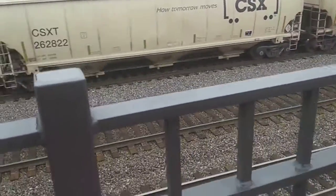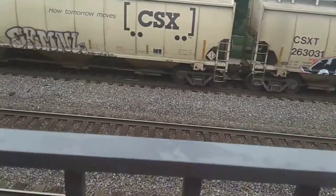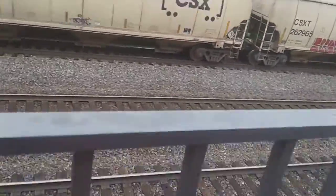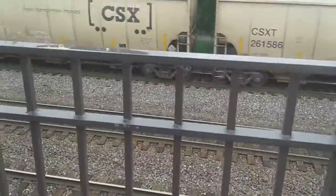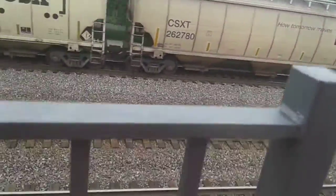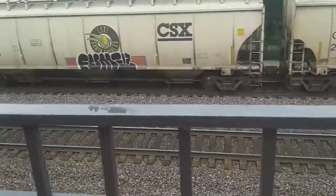Except for some of the heritage units. One of the heritage units is number 9. Is it stopping? Look, all of these ones are the same except for that one. That's also one of the older corn cars. This is the family line system. Those ones are really old, and you can tell they're filled with it because you can see it. CSXT grain.